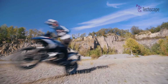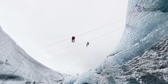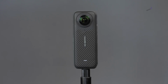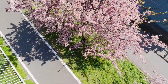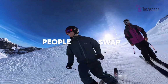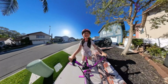Why is GPS important? Imagine hiking a remote trail and capturing a breathtaking 360-degree shot. With GPS, you'd have a precise record of where that photo or video was taken. It's not just about capturing the moment. It's about remembering exactly where it happened. For adventurers and travel vloggers, this feature would be a game changer. If the X5 includes GPS, it could elevate it from a great camera to an essential tool for documenting adventures.